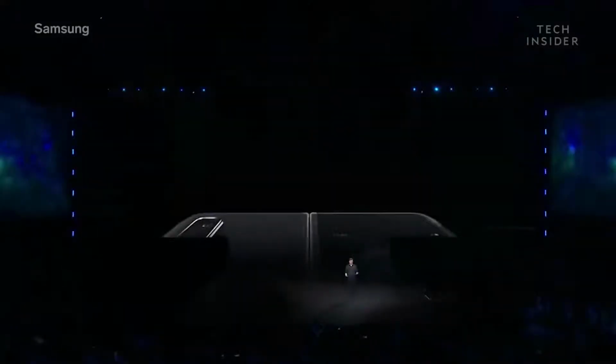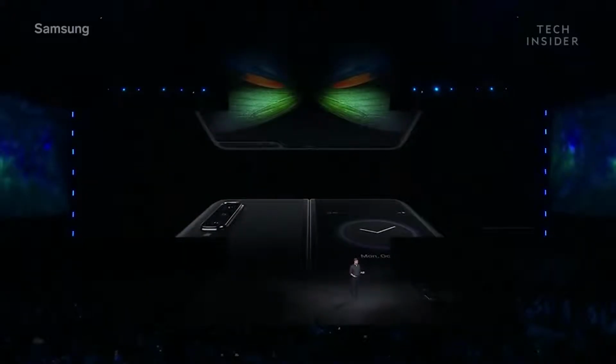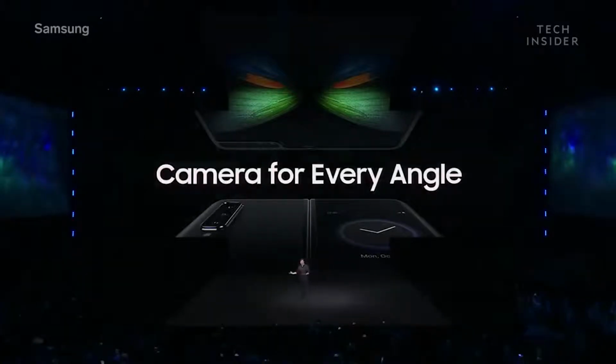And the camera is just as flexible as the rest of the device. In fact, it's actually a system of 6 cameras, 3 on the back, 2 on the inside, and 1 on the front. The Fold will always be ready to capture the moment no matter which way you hold it or you fold it. Let's take a look.